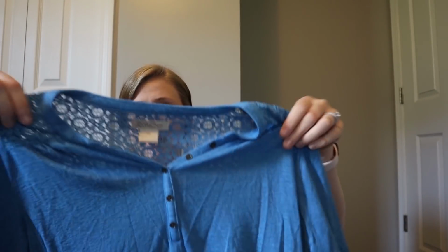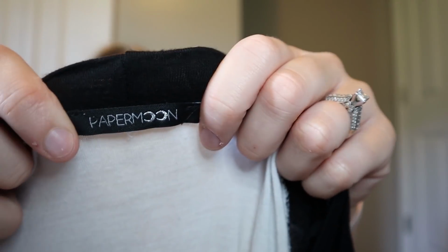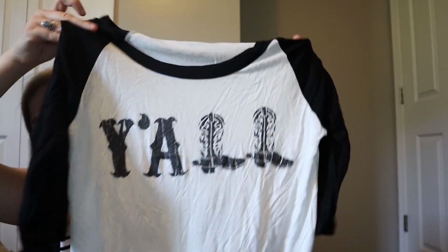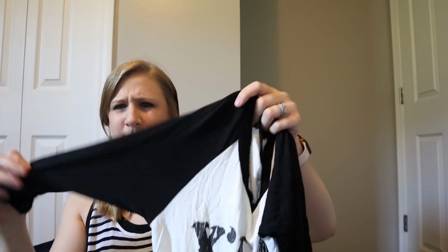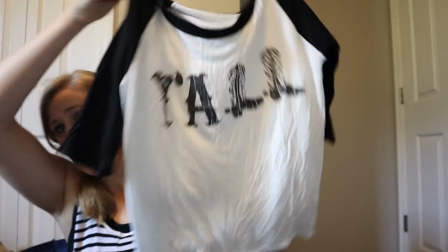Got another Lucky brand, size extra small, and it's just like a crochet detail on the back and a sky blue pop over top. Okay, Paper Moon. I don't know where this is sold or if it's anything interesting at all, but it's just a graphic baseball raglan style tee, and it just says "y'all" with the L's being cowboy boots. Again, come fall, super cute.